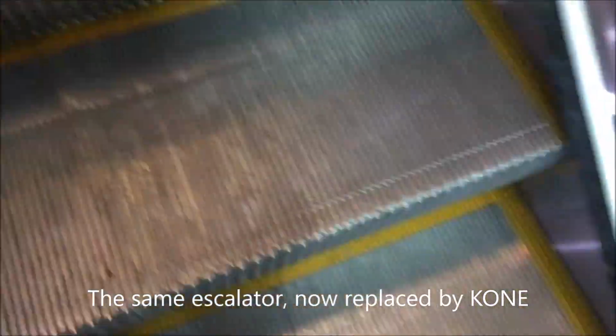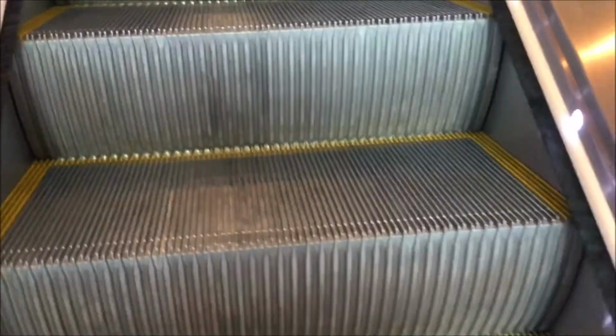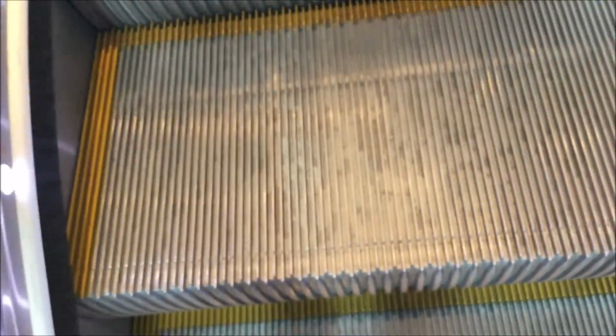Cone escalator. A brand new one, I replaced one from probably the arcade and stuff. Also these things that light up. That's a very nice and compelling feature.